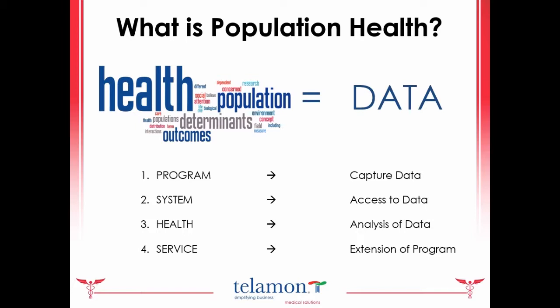Population health to us as technologists, us as individuals working within the healthcare workflow, is really four things: programs, systems, health overall, and services. So when we look at programs, we're talking about designing programs in such a way that the data input is captured in a holistic manner. When we talk about systems, we're talking about technology tool sets, and how that tool set can look at trending, analysis, and overall access to that data as it's being captured in real time, and as it's being expanded to support the program over review and analysis of that information.